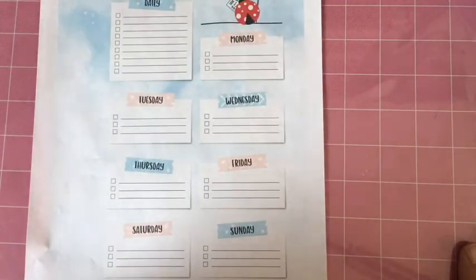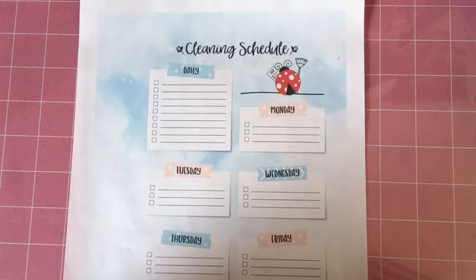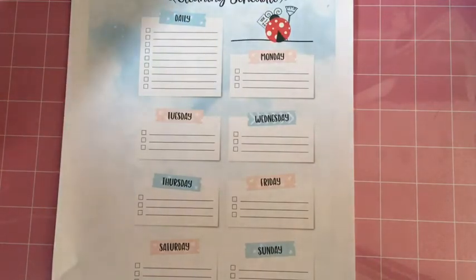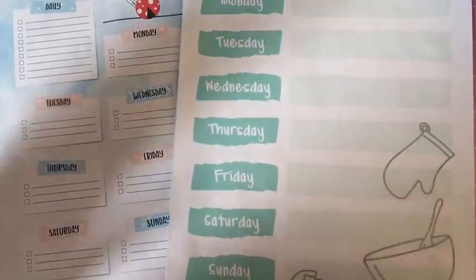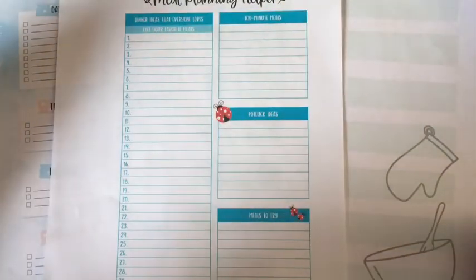And then I printed this out, and this is the cleaning schedule. This is the cleaning schedule worksheet, and so it's blank, which I like, and I can put whatever I want on there. And I like that it has a daily so that I can put the daily tasks I need to do every day. And I'm going to actually put both of these on my fridge. So yeah, and I also printed this one out. I printed this one out because I thought it was cool too.